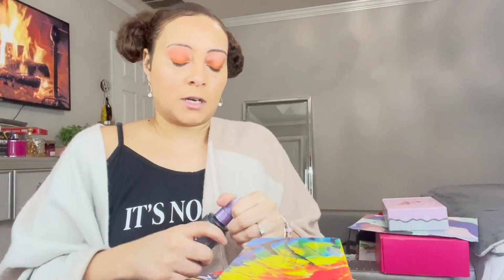But it's my highlighter, y'all. Okay, I'm starting to come into form. Anyways, I'm about to spray my face with my all-nighter. I need to stop using my travel size one because I need it for when I travel. But this is the Urban Decay All Nighter makeup setting spray. I'm really starting to love Urban Decay.